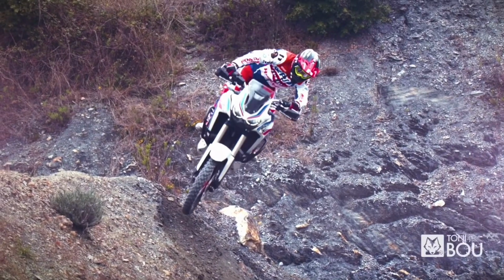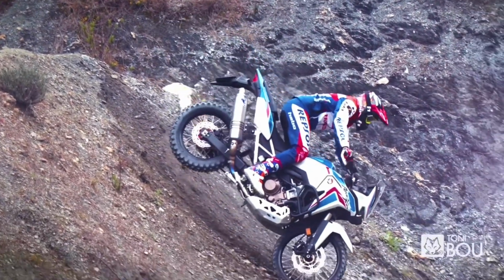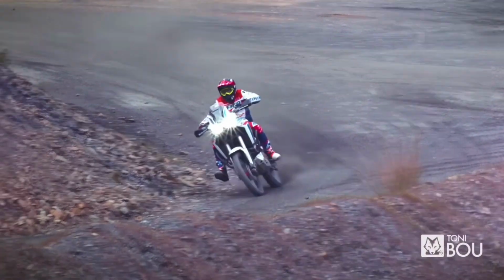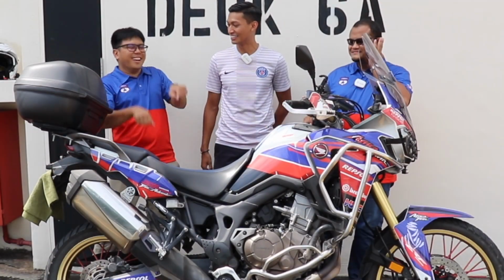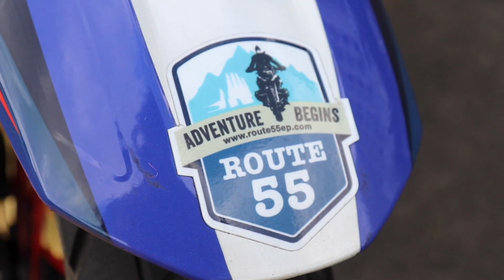So actually, this bike, its capability is top notch. I would say whatever BMW can do, KTM can do, Africa Twin can do it. The only limitation is just the rider itself. Scared lah. Yeah, that's true. I noticed you also went for the off-roading course, is it? Yeah, I went for the off-roading course.